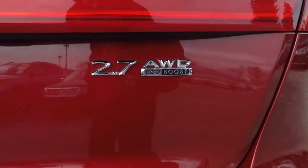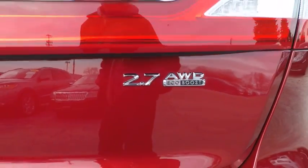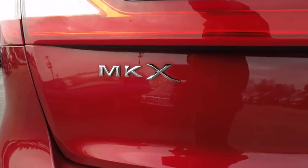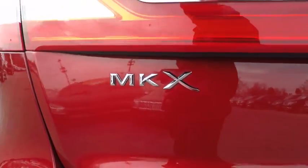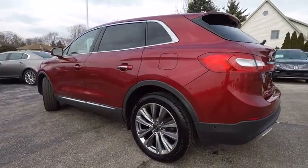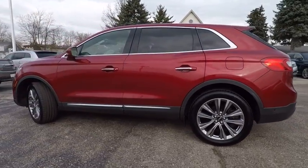Here are some of this vehicle's great options: traction control, power lift gate, steering wheel audio controls, keyless entry, stability control, navigation system, remote engine start, backup camera, all-wheel drive, power passenger seat.